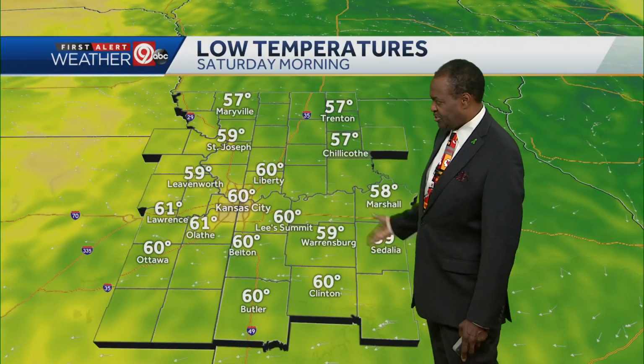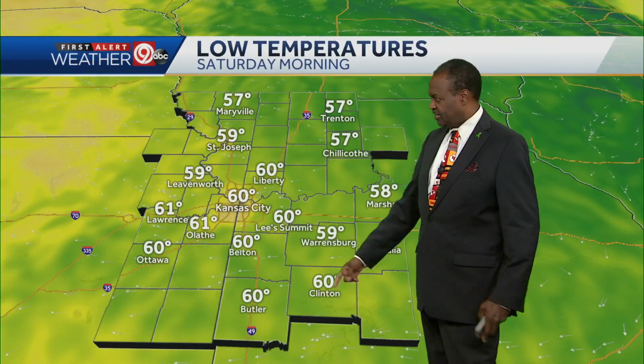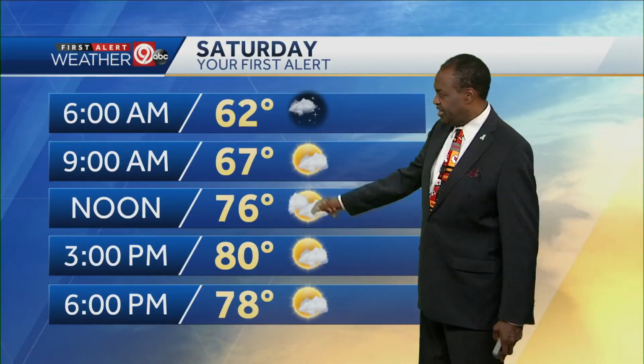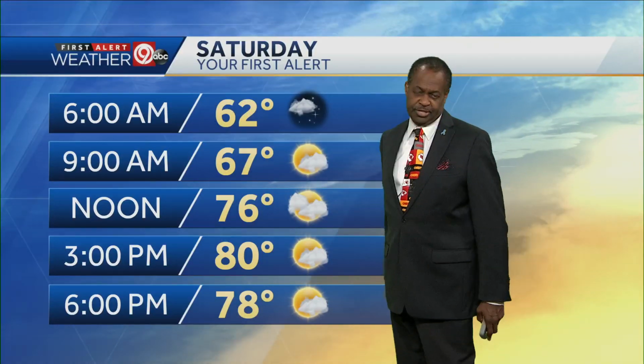57 Trenton, Maryville, 57 Chillicothe, 59 in St. Joseph. Farther down to the south, we're in the 60s, and then even farther away from, say, the asphalt and concrete, still holding on to those 50s for Marshall, Sedalia, Warrensburg, to name a few, and then 60 degrees even for Clinton and Butler, also out toward Ottawa. Your First Alert hour-by-hour forecast on your Saturday, 62 in the morning, 67 by 9. Noontime temperature, still pretty nice at 76. Here come the 80s, and that's all we're going to get to in the afternoon hours.